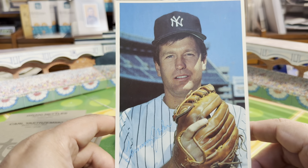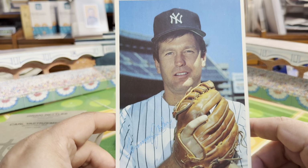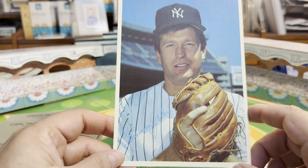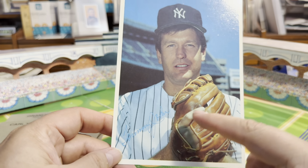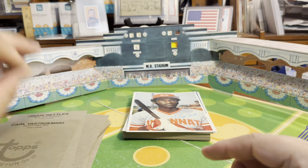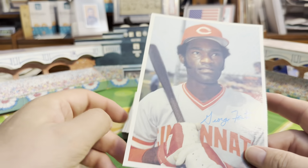Tommy John, coming off Tommy John surgery, no doubt. He's one of those guys who likes their finger through the glove. I was never a guy to put my finger through the back of the glove. I know a lot of people do. I was never one to do that.